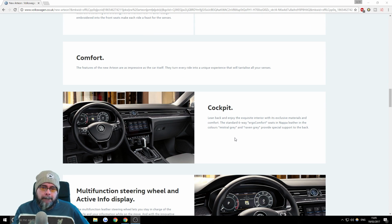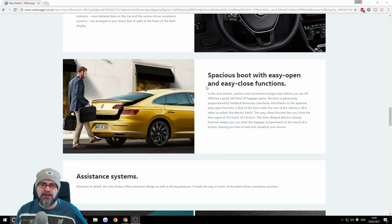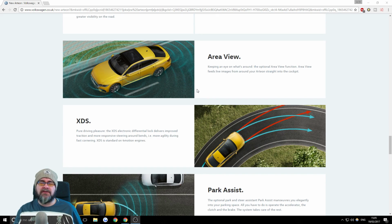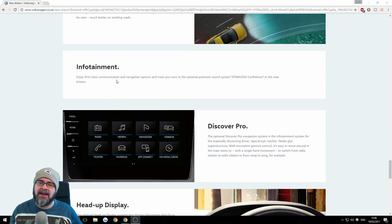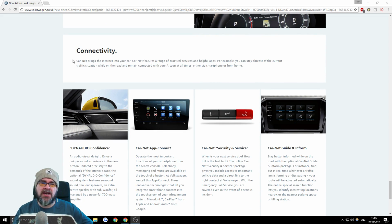It's got a cockpit. I thought you said a malfunctioning steering wheel. That's not a selling point. Multifunction steering wheel and active info display. A spacious boot with easy open and easy close functions. Okay. Assistance got dynamic light assist, lane assist, area view, XDS. Everybody loves a bit of XDS. And park assist, dynamic cornering light, infotainment. Hate that word. Heads-up display. I like a bit of heads-up display. It's like you're playing the PS4 then. And you can connect it to shit.